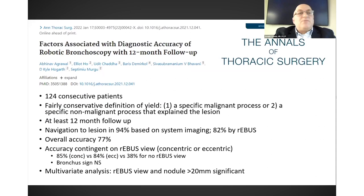Tim's group specifically at Chicago looked at factors associated with the diagnostic accuracy of robotic bronchoscopy with a 12-month follow-up, right? So they looked at 124 consecutive patients, and they specifically looked to see what fed into yield and what fed into maybe not getting a yield. They had at least a 12-month follow-up on all of their patients. And again, similarly, they had a localization of 94% based on system imaging, but if you looked at it just by radial EBUS, you had a localization of about 82%, an overall accuracy of 77%.